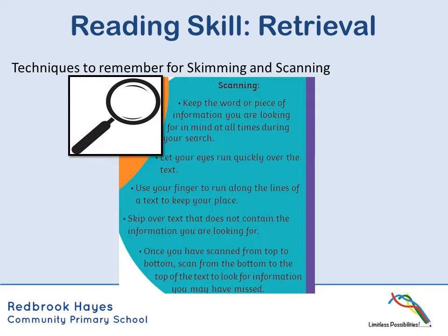Now, if you remember back to our lessons in retrieval, retrieval means to go and fetch something from the text, like a golden retriever would do. You go and fetch the ball or stick that you throw for it and bring it back. So that's all you're doing really. You're looking in the text and bringing those words back. So let's have a look at some of the techniques of skimming and scanning that we've looked at before.